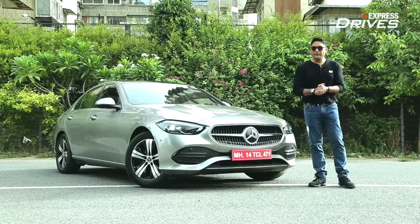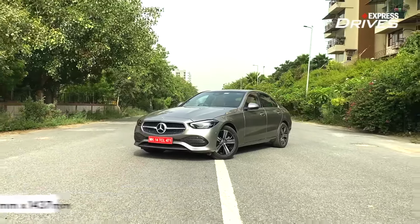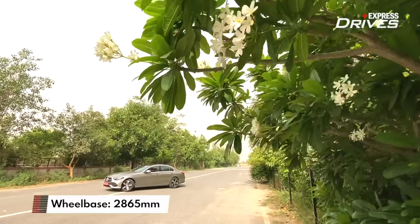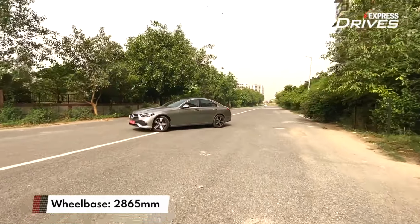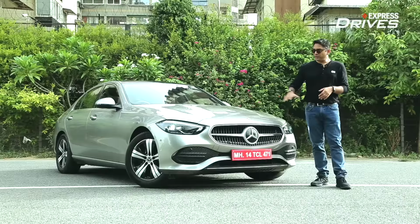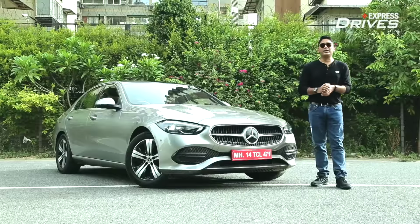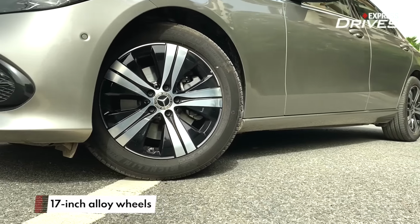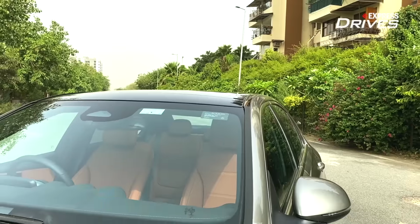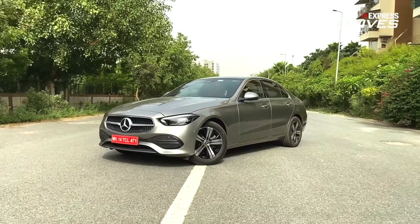Now no prizes for guessing that the brand new C-Class is longer and wider than the outgoing generation. But what catches your eye is its silhouette and side profile. It is a lot more proportionate, and you gotta take that extra second to look at its swooping C-pillar. It just looks gorgeous. Now this version, we have the C200 with us, comes with 17-inch alloy wheels. The higher variants come with 18-inch alloy wheels, but there's a huge advantage of opting for the smaller 17-inch ones, and we'll tell you about it when we talk about the ride and handling.